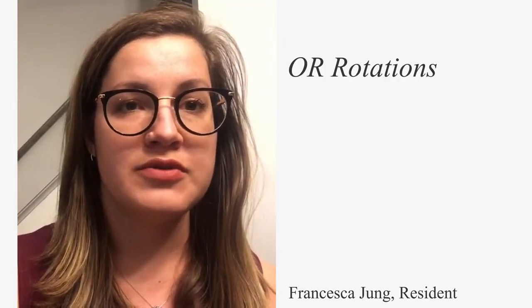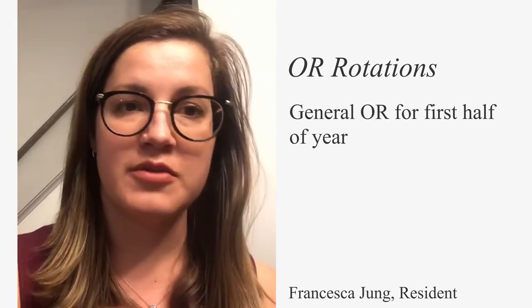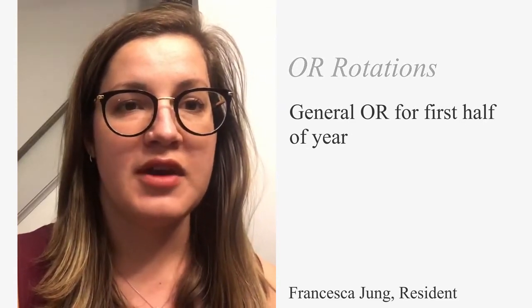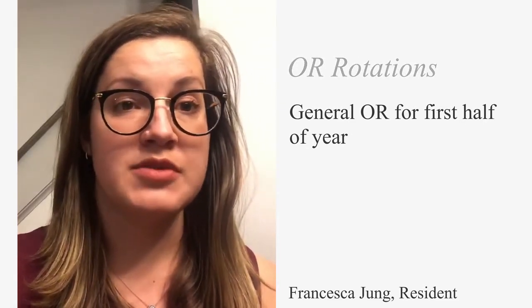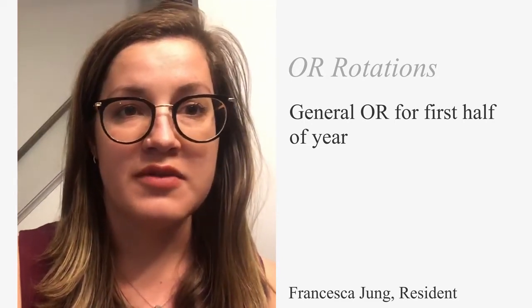So for the first half of the year, you're in a general OR setting. You will go to different hospitals during that time. You switch off about every month or so, and all of those hospitals are within a 5 to 10 minute drive of each other. They're all really close. But we find that going to different sites really helps with your adaptability as a provider. And also gives you exposure to a lot of different methods of anesthesia delivery.